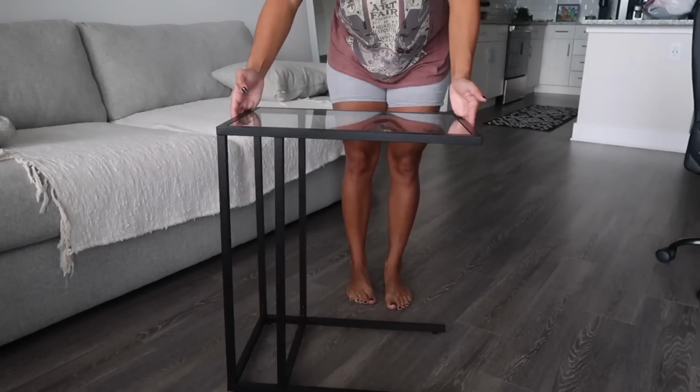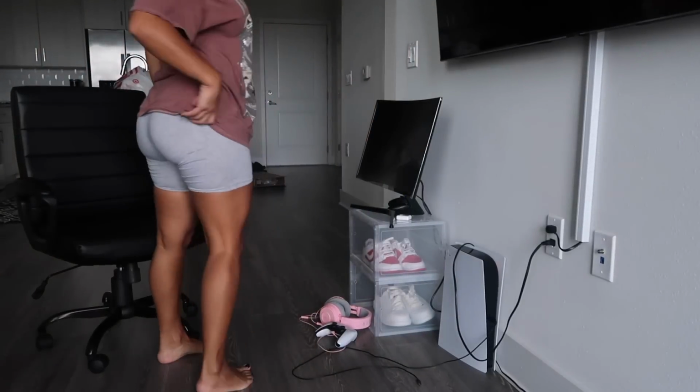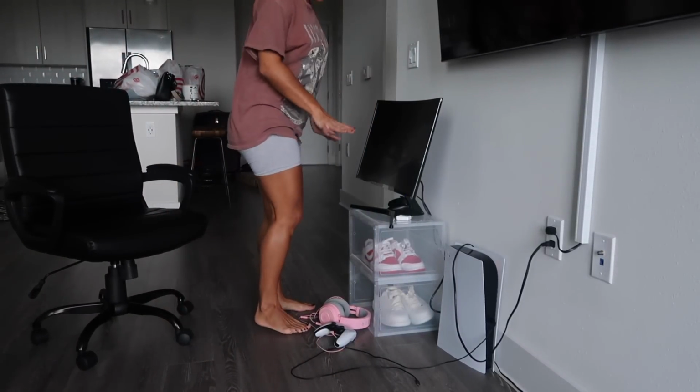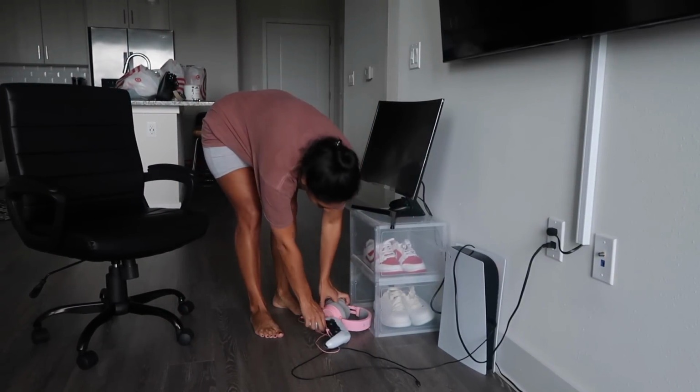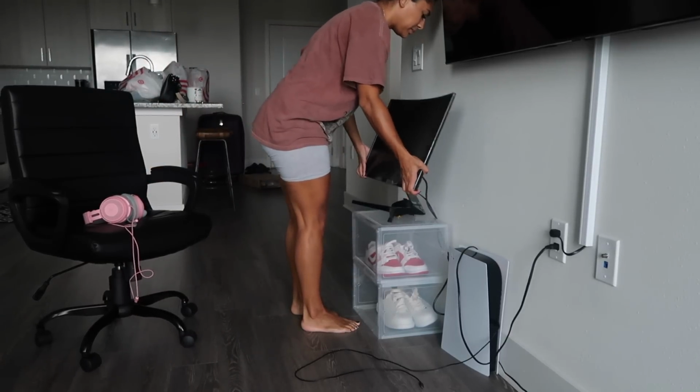Dining table. Now that is where Josue currently has his gaming stuff, but that's because we didn't have a situation. Now we have a situation going on. I can put his shoes away.